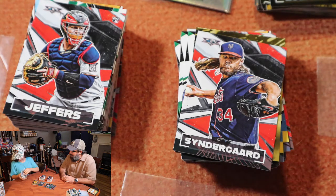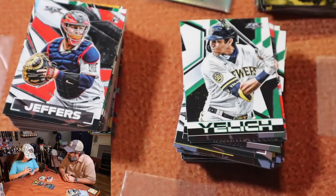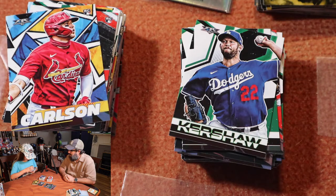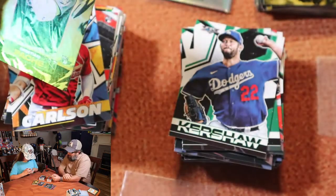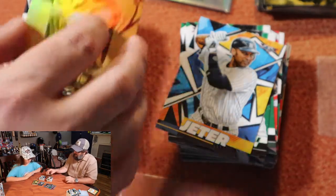Here we go. Last pack. So, what do you think of these compared to the other stuff that we opened? They're cool. They're different. You like them, though? I do like them. Organize later, right? Dylan Carlson? I think that all the color helps it compared to the regular releases that just have ballpark backgrounds and stuff like that. Christian Pache. Rookie Ignition. These are pretty good. And Joey Bart. Hey, it's another Joey.